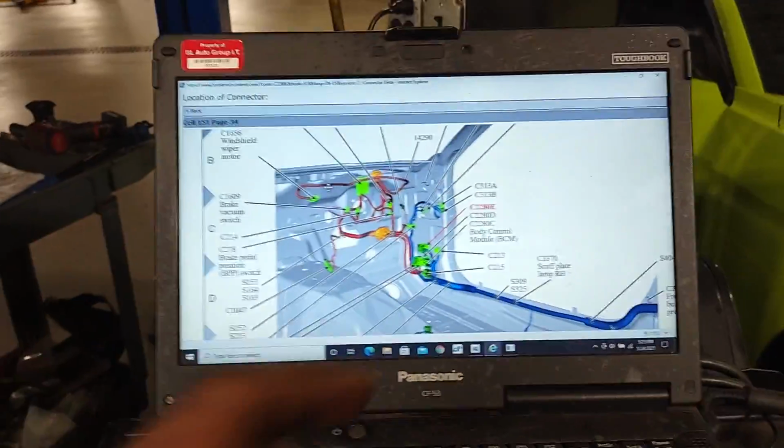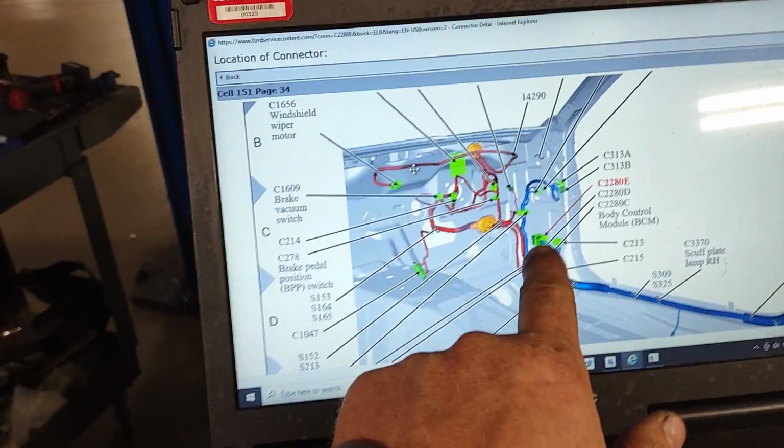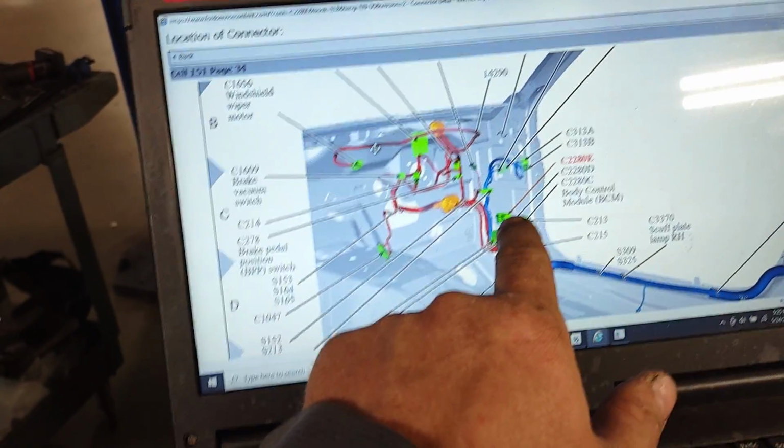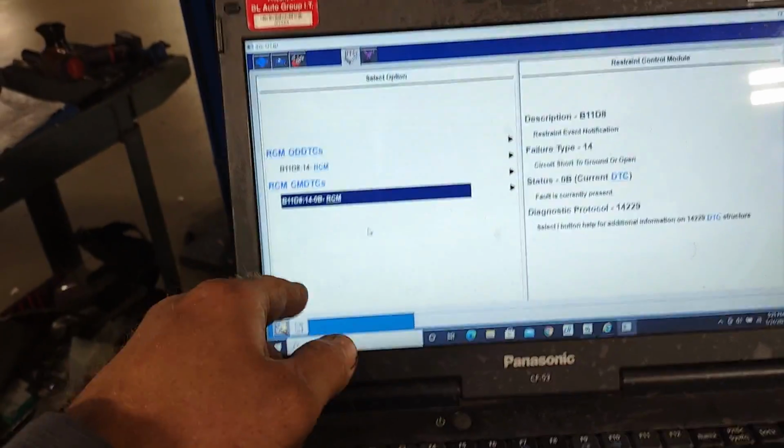Let me see if I can pull up those codes real quick. Here's where the connector is for it. This C2280E, it's the top connector at the BCM. That's typically where the problem is, and I'll explain a little bit more after I show you the code. So these are the two codes that pop up in the computer.